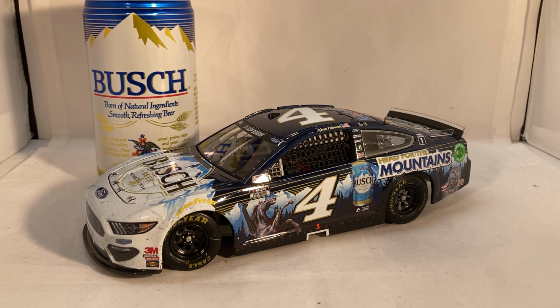But hopefully Busch continues running way too many paint schemes, because they're all really cool paint schemes. They make for fun diecast, and like I said, he ends up winning in almost all of them. Last year, Harvick won in all but 2 of his Busch paint schemes. That's hilarious. The only ones he didn't win in were the Pit for Busch car he ran in Speed Weeks, and then that National Forest Foundation car, which is my favorite Busch car out of all of them.